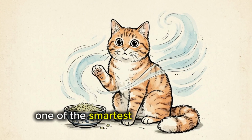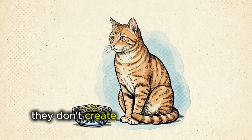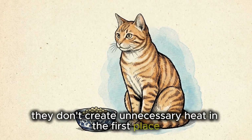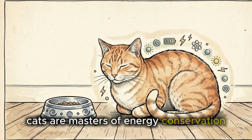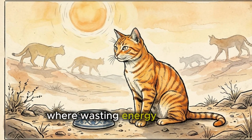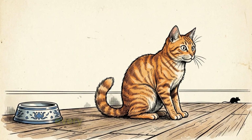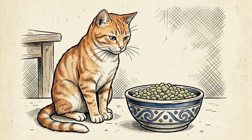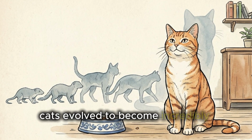One of the smartest ways cats avoid overheating is surprisingly simple. They don't create unnecessary heat in the first place. Unlike many animals, cats are masters of energy conservation. Their wild ancestors often lived in hot environments where wasting energy could be dangerous. Every movement required effort. Every hunt required strategy. Every calorie mattered. As a result, cats evolved to become incredibly efficient.